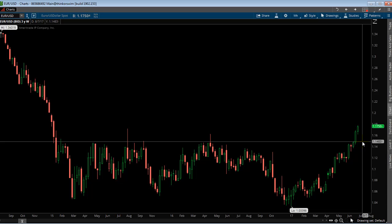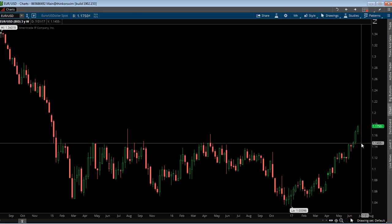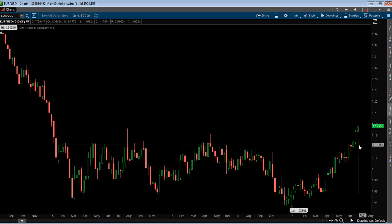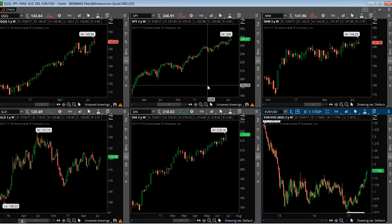This is an educational video, but this is where I would like to see it fall back if you miss the boat, right? If you miss the boat, sometimes prices do come back and retest the prior resistance, now acting as support. So again, you don't need indicators. All you can do is simply follow the chart.